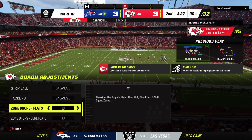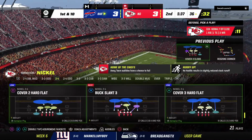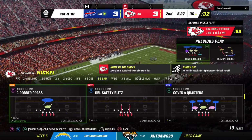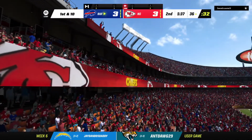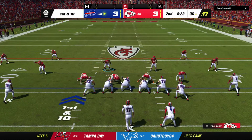And that's a more than acceptable read right there because it's zone coverage, so timing is everything. This time he waits for his man to come open, puts it right on him, and they pick up a first down. So from the 36 now, 1st and 10.